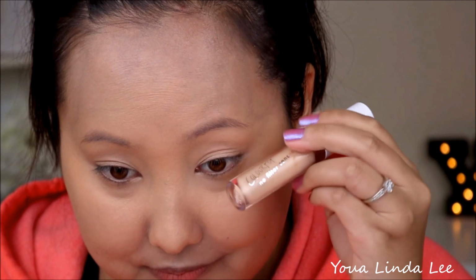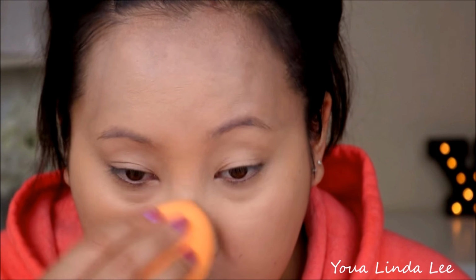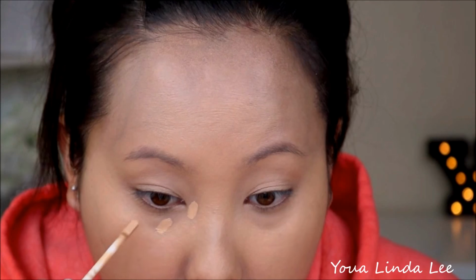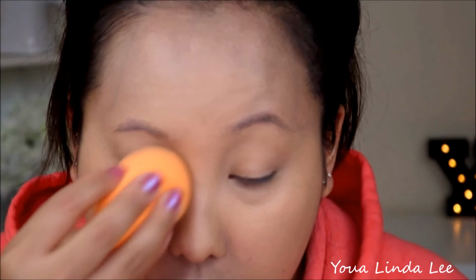Yeah, so I think medium is probably too dark for me. I think I have to go with something even lighter. In the tube, it looks like it would be the perfect color for me, but the coverage is good. I don't think it's too thick or too full coverage at all. I'm just going to add a little for curiosity purposes. Okay, I think this looks so much better when you apply it, but then it automatically gets darker in like seconds.